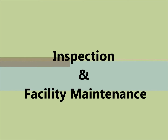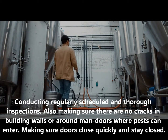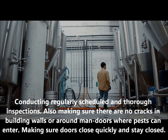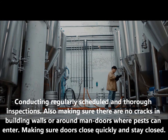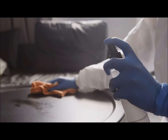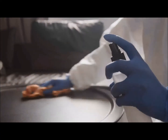3. Inspection and facility maintenance. Conducting regularly scheduled and thorough inspections. Also making sure there are no cracks in building walls or around man doors where pests can enter. Making sure doors close quickly and stay closed. 4. Sanitation. Maintaining a clean environment that makes it difficult for pests to thrive. No garbage. Food residues. Minimal odors.